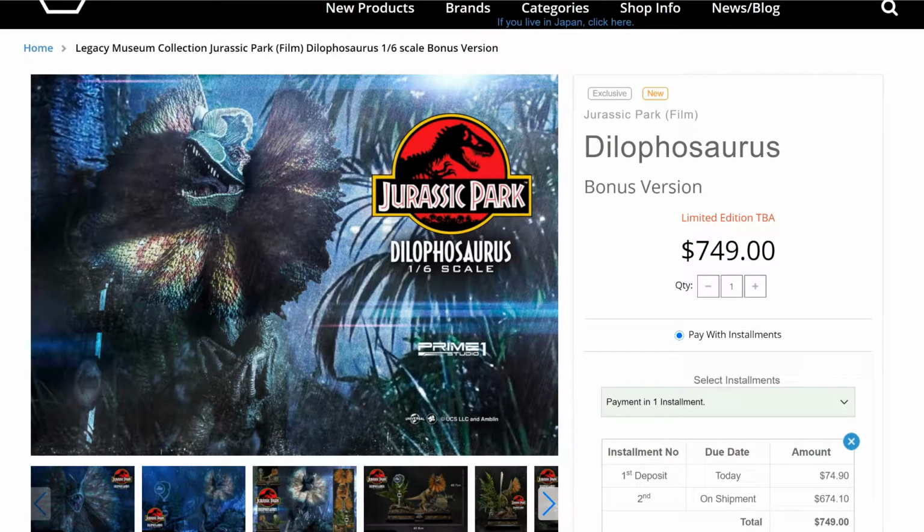This is the bonus version, so it does have an extra item if you purchase directly through Prime1 Studio. However, most of these bonus editions end up at Sideshow and any other retailer. So although they say that this is exclusive to them, it is not always the case. Just keep that in mind, and that way perhaps you can save some money by going through Spec Fiction or through Sideshow or through any other online retailer.